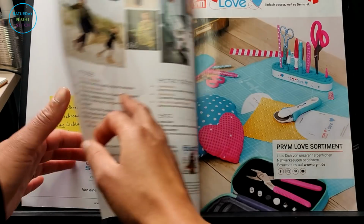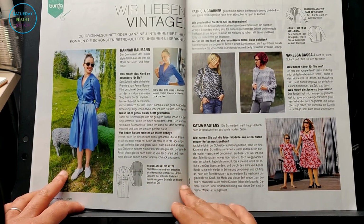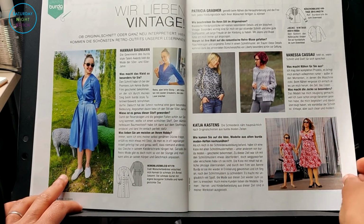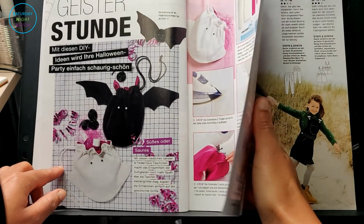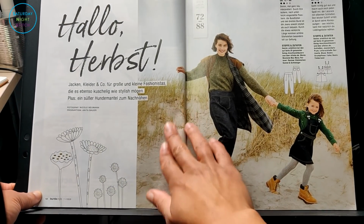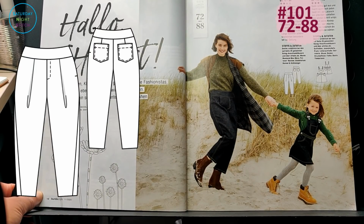Okay, so we've got some crafty bits and bobs here, and continuing on with the 70-year celebration, they do have some people sharing their vintage makes, all lovely, all inspirational, and also to cater for Halloween, there are some tutorials on how to make some Halloween things. Right off the bat, the first pattern that we have is the tall size pattern.